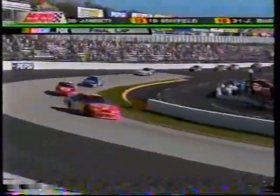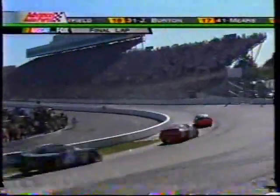Chevy, Dodge, Ford, and 2 Dodges, with both Mark Martin and Rusty Wallace in the top 5 in their final Martinsville spring appearance. Jeff Gordon scores his 71st career win and his 6th at Martinsville.